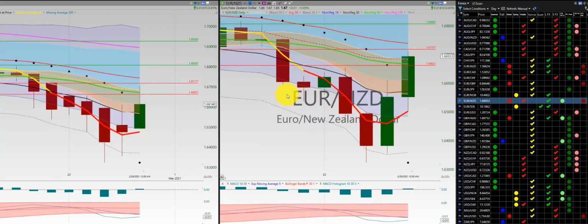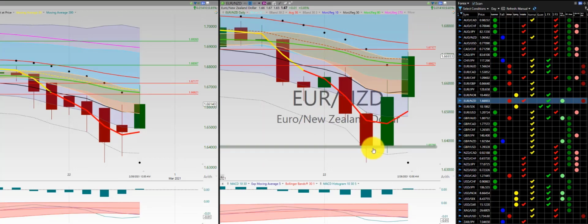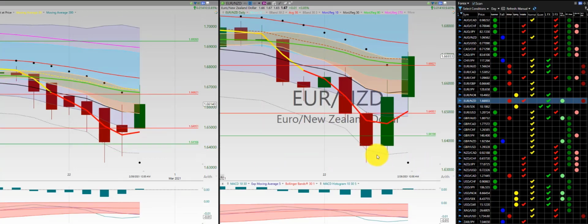Euro New Zealand dollar. Sunday we had a 1-2 and we were out here for a loss. Took this trade for a nice 1-2 punch out. No further trades for the rest of the week.